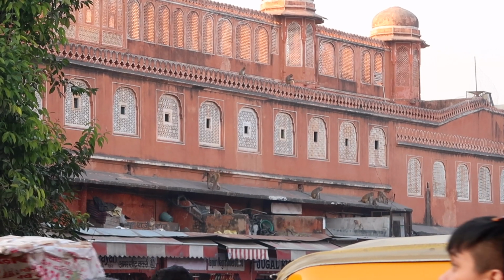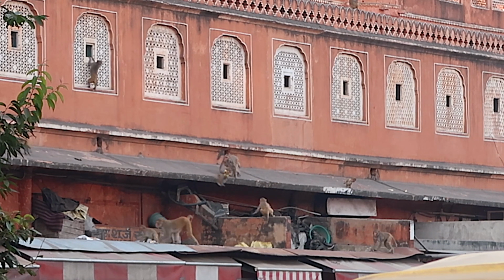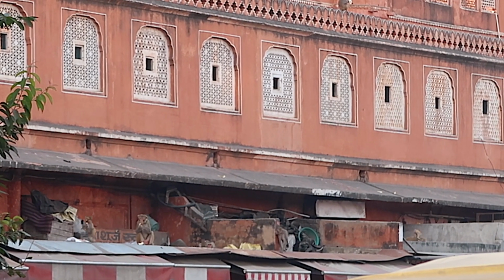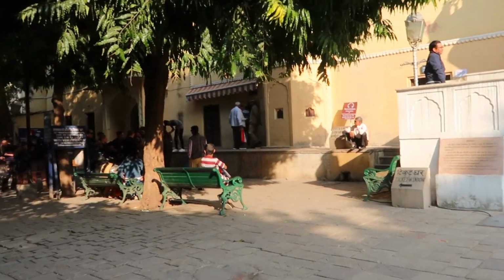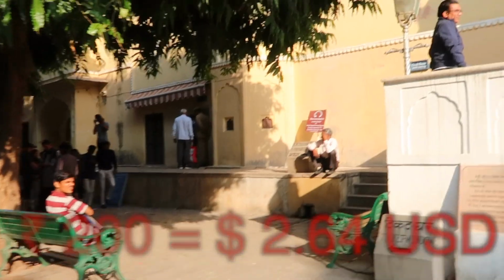Also, Jaipur gets pretty hot during the summertime, so the hundreds of windows in the palace, as well as the fountains and the courtyards, help to keep the palace cool during summertime. So down a back alley from the main street is the main entryway, and the ticket counter is right over here. 200 rupees for tourists, that's about $3 US.